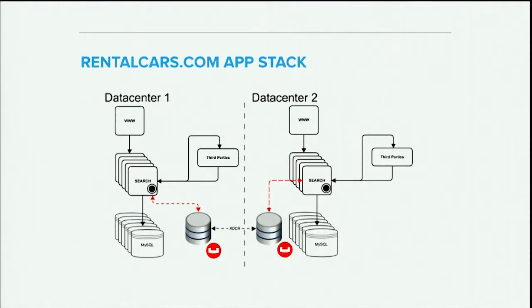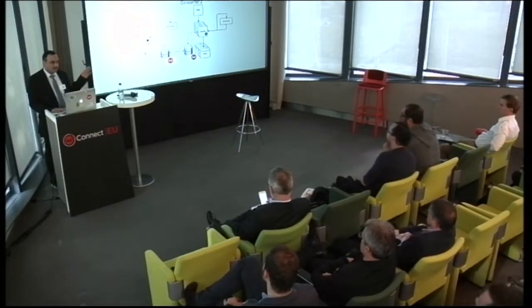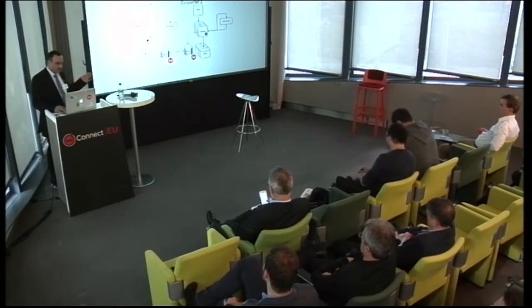We have three different kinds of data going into Couchbase. We've got the website sessions. They get replicated between two data centers. That allows us, without impacting the user experience, to move users from one data center to the other if we need to perform any maintenance. That's something really useful for us. This also means that we need to have enough capacity on either side to be able to run active-active. So that's an operational requirement there.